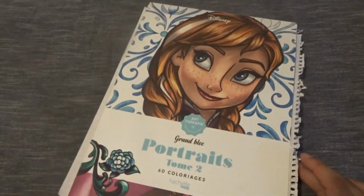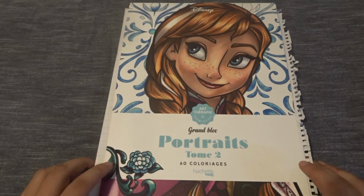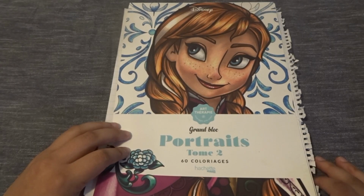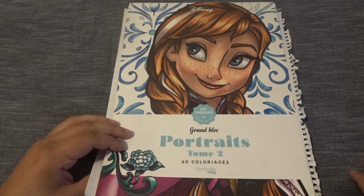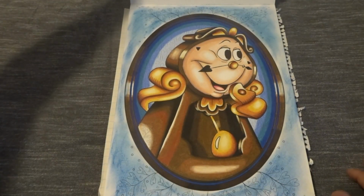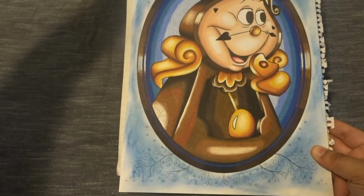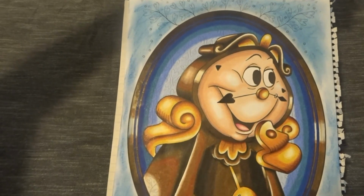Okay, and then just recently I finished 2 pages in this Portraits volume number 2. The first one I did, and this one hasn't been sprayed with fixative spray yet, so that is why I have paper on the side. I did Cogsworth, and it was using Ohana Kolo's color combos, and I really like how it turned out. And then for the background, I just did a soft pastel.